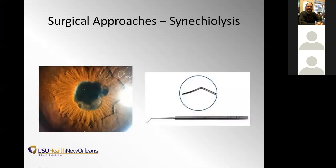All right, so next, this is just an illustration of the posterior synechiae and a cyclodialysis spatula, just what it looks like, the instrument that I was talking about earlier.